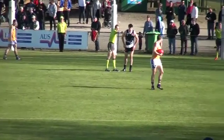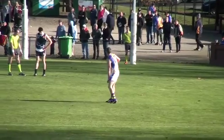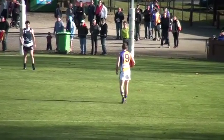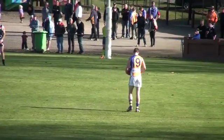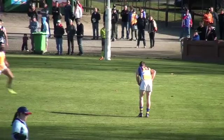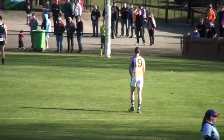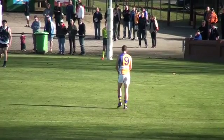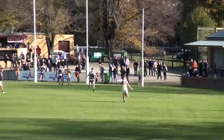Yeah, there's a lot of discussion going down on the bench at the moment with Cam Richardson. He came off the ground in the hands of the trainers, and they stood just on the inside of the boundary line for a long time, just trying to get him upright. He's now sitting down just on the other side of the Ballarat bench, but I don't think we might see him for the rest of the game. I think he's in very bad shape at the moment, Cam Richardson. Well, the fact that they basically carried him once he got over.